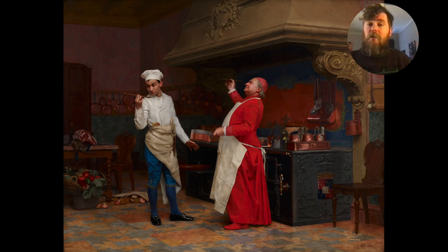But now that we've looked at all these details and we've thought of our own title, let's learn just a little bit about this painting. So the painting is by Jean-Georges Vibert, and the title that the artist gave it is The Marvelous Sauce. So what do you think about that title? Does that fit what you were imagining with this painting? Does that line up with the story we were telling about this painting? This is an oil painting done on a wood panel, and it was completed in 1899.